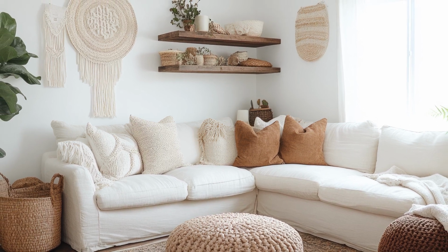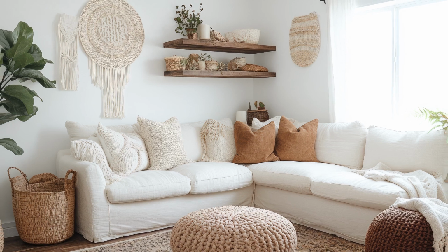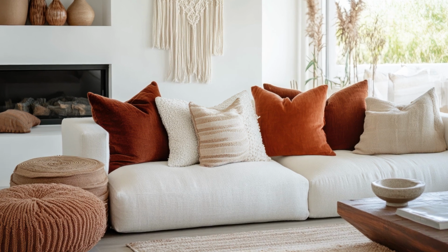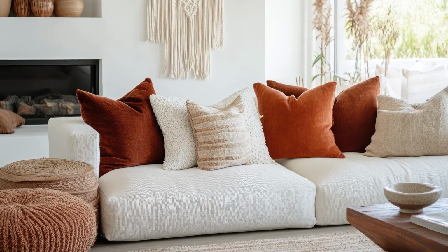Don't be afraid to mix and match textures. Velvet, linen, and macrame bring contrast and depth. The key is to create a warm, cozy atmosphere that feels both nostalgic and inviting. The more layered, the more authentic the Bohemian Grandmacore vibe.